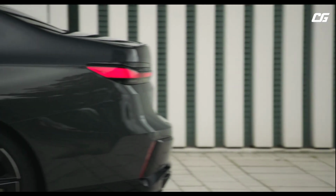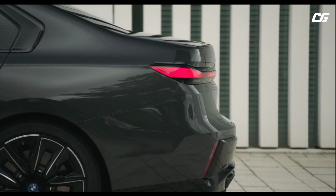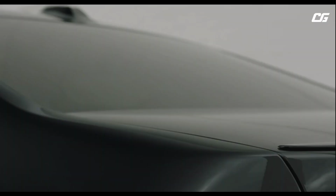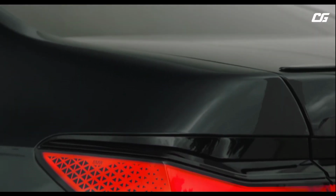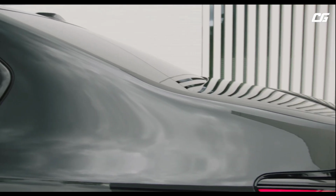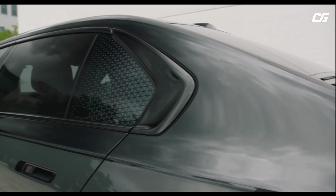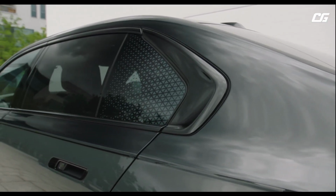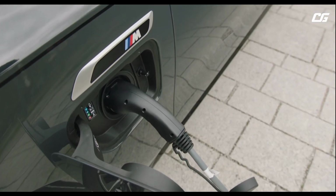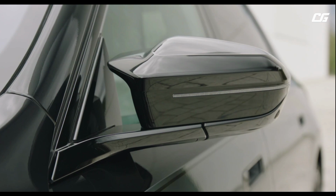This allows the new BMW 750e xDrive to accelerate from 0 to 100 km per hour 62 miles per hour in 4.8 seconds and from 80, 120 km per hour 50, 75 miles per hour in only 2.7 seconds. The electric motors for the two plug-in hybrid models source their energy from a lithium-ion high-voltage battery installed in the vehicle floor, which is likewise the product of fifth-generation BMW eDrive technology.